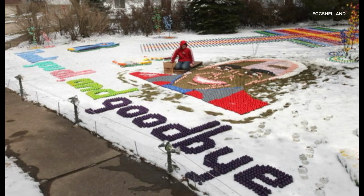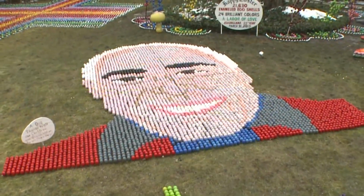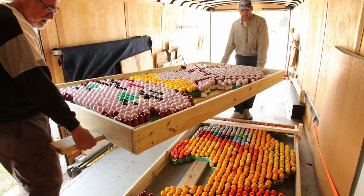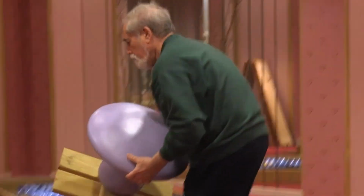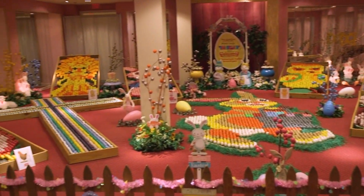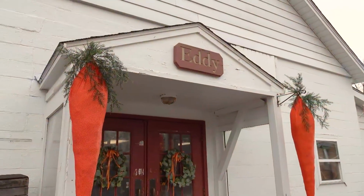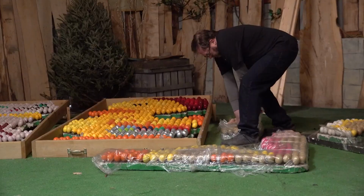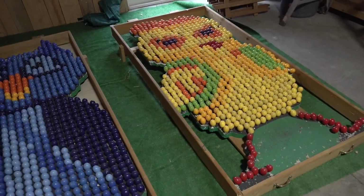When Ron passed away in 2012, the family honored him with an eggshell portrait and chose to make it the last year of Eggshelland in Lyndhurst. Years later, local preservation group the Euclid Beach Boys took ownership of the displays from the family, showing them off at local malls and parking lots. Now the collection is under new care at Eddy Fruit Farm in Chesterland. Farm co-owner Bart Alcorn is getting ready to open the display to the public once again.